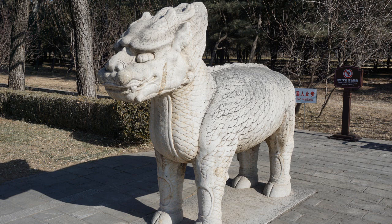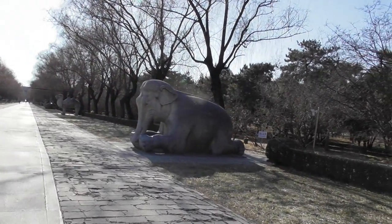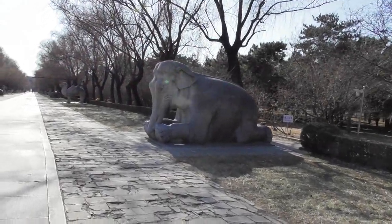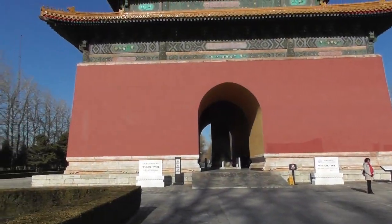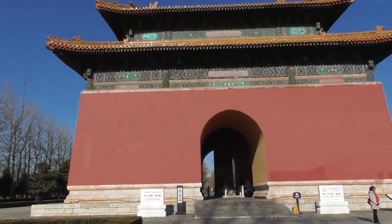This particular Sacred Way in Beijing is believed to be one of the best preserved and complete in the whole of China. And it starts with a huge stone memorial archway which was constructed way back in 1540.